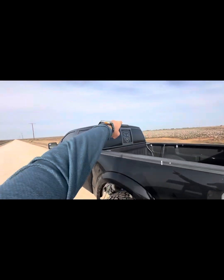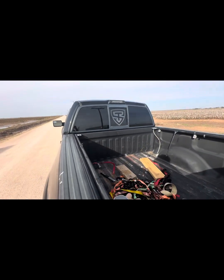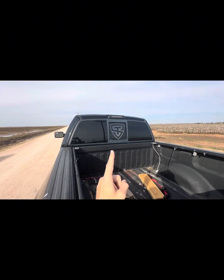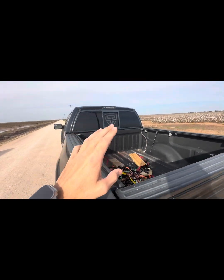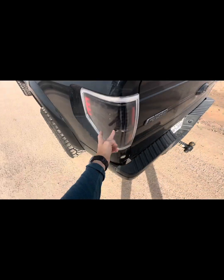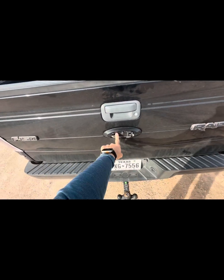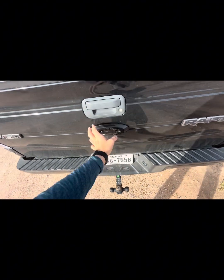Come around the back, my third brake light was out, so I went ahead and put a new third brake light. Excuse my mess here. It's usually all nice and tidy, but it's kind of hauling ass on some dirt roads and it went everywhere. So third brake light, got it fixed. That thing was hideous. Got new tail lights. I ordered a new Ford emblem and it was the wrong dang size. I got one for the F-250, so it like took up this whole emblem. Still have to get a new one of those.